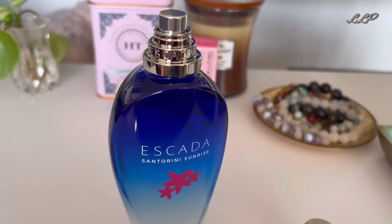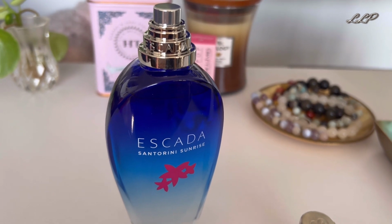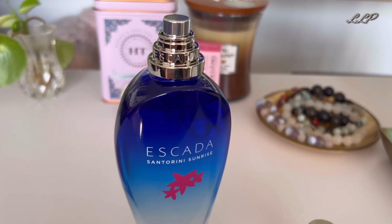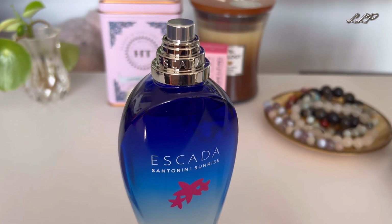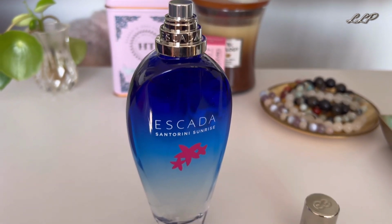These summer fragrances I don't see a lot of, so I think they have a limited drop in my city of Brisbane. So I'll definitely be keeping an eye out around this time, or maybe March, April of next year, to see if they've dropped another summer fragrance.